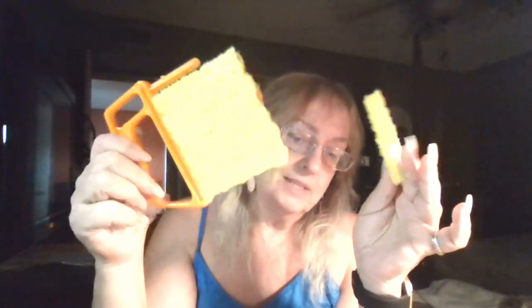This is what's holding it on. It's a little hollow tube, like a paint roller. But I like that because you can take these off and wash them and use this over and over and over again. It comes in different colors. Again, with the Southwestern, I got the yellow with the orange handle, but you can get a variety.